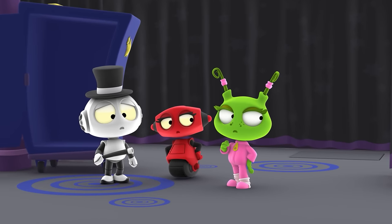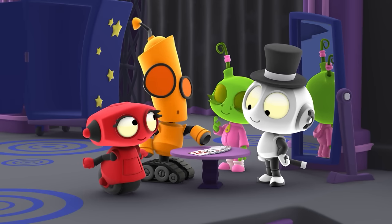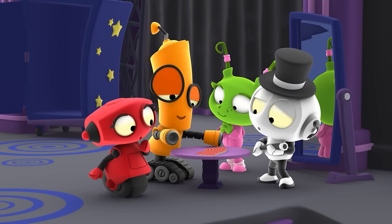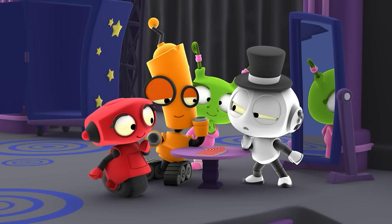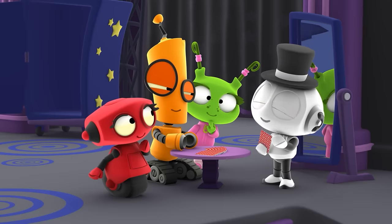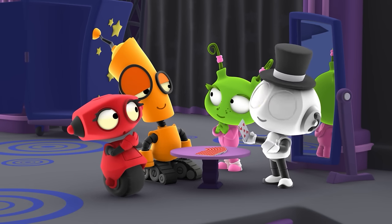Oh, hey, look at this. What's this? It's magic cards. Here, look. Whoa. I love cards. They have pictures and numbers on them. Pick a card, any card. Now, I will guess what card you have. Really? Ooh. You can do that? You have a 5 of hearts. That was amazing, Orbit.